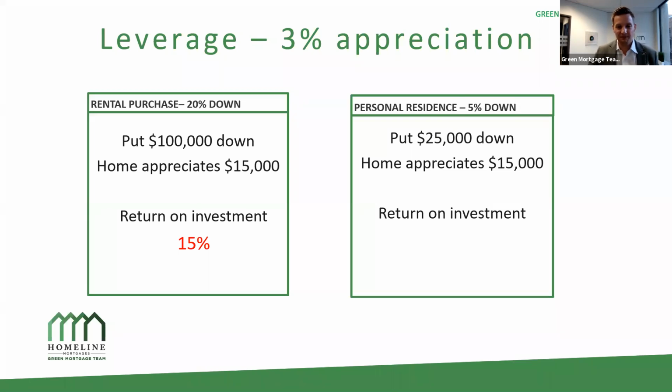60%. That's right. So the return on investment in this case is actually 60%. And that's because, again, you're making $15,000 on your $25,000 investment. Now, this is assuming a 3% appreciation. There have been times, like in 2015, 2016, and in certain assets in the last 12 months, where the appreciation has been 30% in just 1 year.